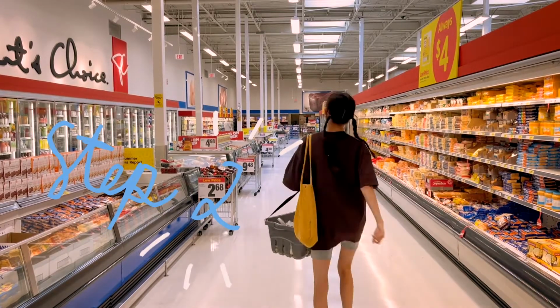Step 2, on to the grocery shopping. Come on, let's go. Let's go to the store. I'm still in Saskatoon too, so it's definitely gonna be cheaper than my groceries in Toronto.